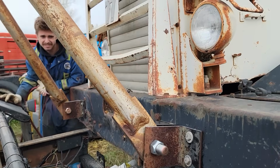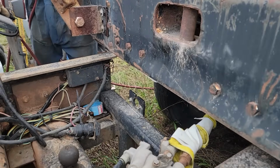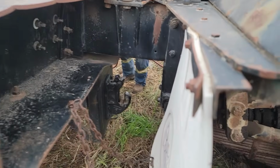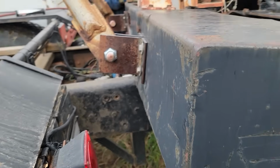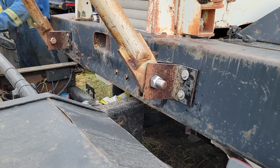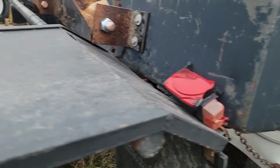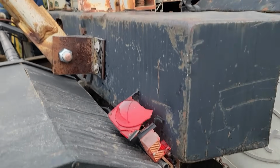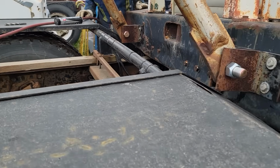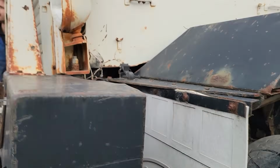It's close. You might be able to just grab it. You're almost under it. Almost under it? Oh, yeah, I'll just give it a little push. Yikes. Is that too far back there? Yeah, that's good. Air off.